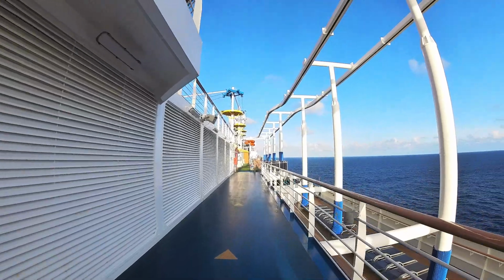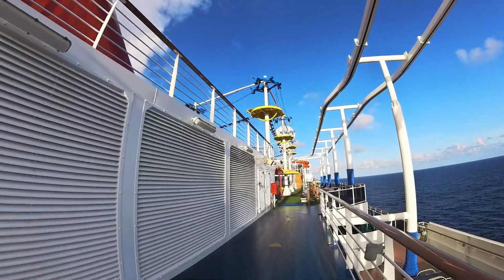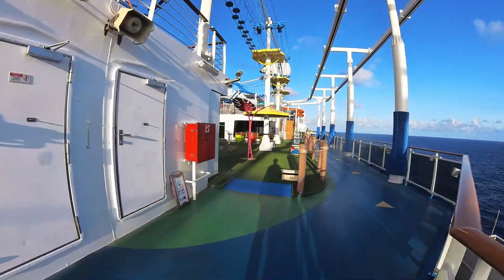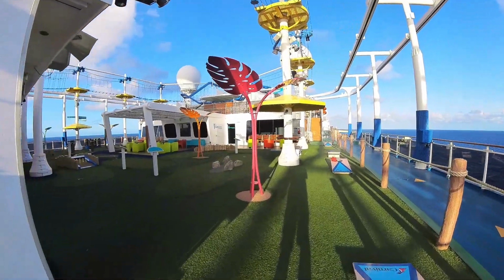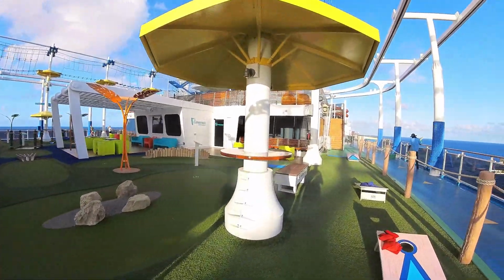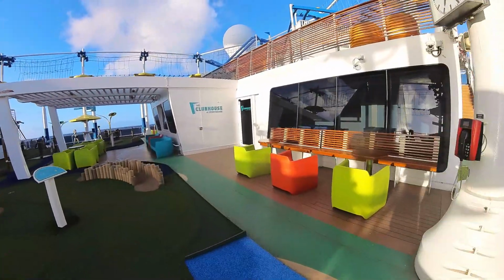As we get a little further down here on the jogging track, we will come up to the mini golf area and the ropes course. The ropes course is always a lot of fun. Our kids love it. We find a lot of other kids up there as well. But keep in mind, no dresses, and you must wear closed-toed shoes as well. We got some cornhole boards on each side.